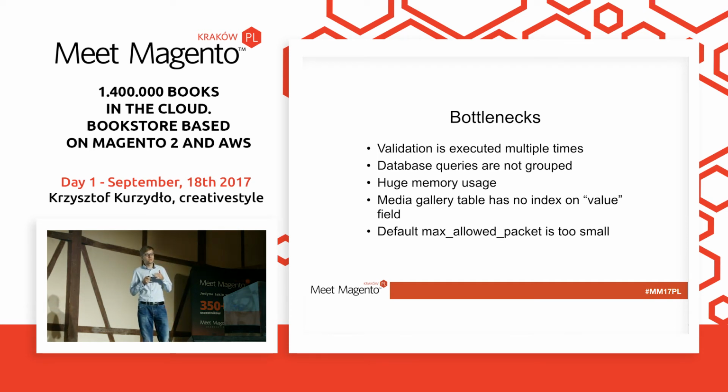So we couldn't even run the import of these 1.5 million products on an 8 GB machine. And we fixed that also. We saw that when we updated the products, so when we already had those 1.5 million products, the queries for the media gallery were extremely slow. And that was caused by no index on one of the fields.